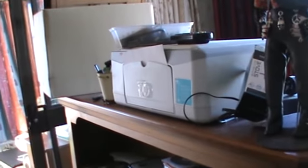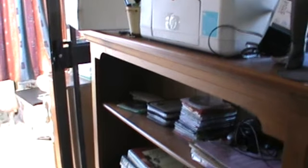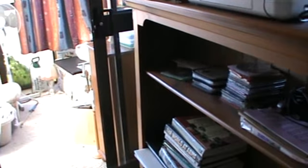Hello everyone. I'm packing up my witchy room. Well, I'm in the process of packing up my witchy room because we're in the middle of redecorating and our son is moving in here while we do his room. So everything has to go into storage. So I thought I would do a herbal cabinet tour and show you what I have in here.